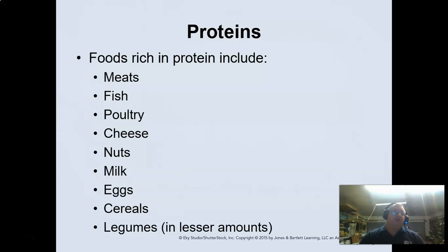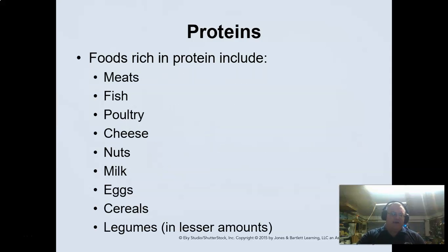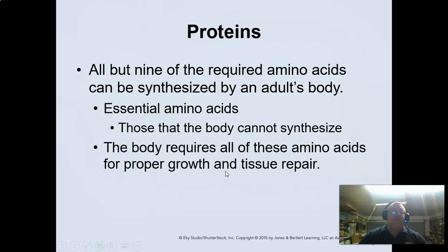Again, most of us are usually carnivores or omnivores. We eat both meats and all these other materials. But by the way, can you survive by just eating the cereals, the legumes, the nuts? Yes, absolutely you can. There have been people that have done it for years and years.